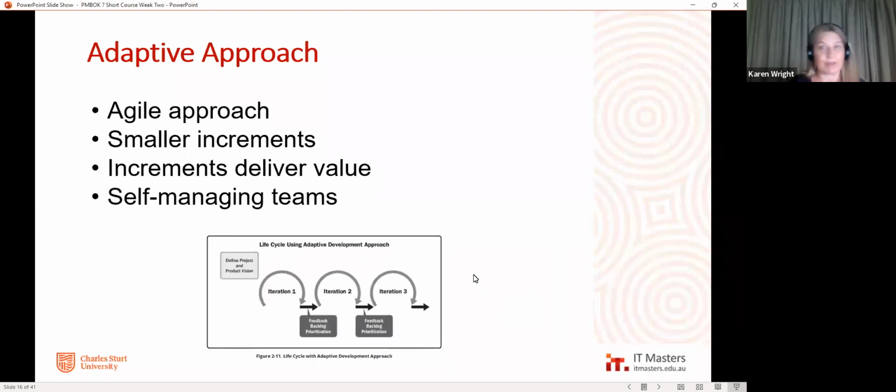But we also have something called the adaptive approach, which is the agile approach. It's where we're doing all the same things, but we're just doing them more frequently and in shorter bursts than a predictive or waterfall project. So this is where we have increments that are going to deliver value, and a self-managed team that does that work. So iteration 1, we plan it, we deliver it, we hand it over. And then we get some feedback on that through a review and a retrospective process, and then we go and do our next iteration. Okay, and then we deliver some more stuff and then our next iteration.